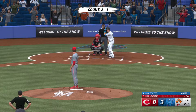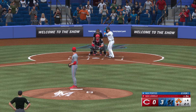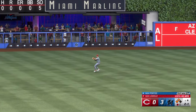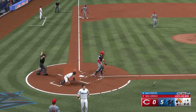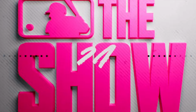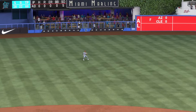And now the catcher comes up to hit. Nick Fortes. The 2-1. Line to left. That's a base hit, run scores. Back-to-back singles, nice line drive to the pull side, met it out front, but just stayed through it nicely and ripped it into the outfield.